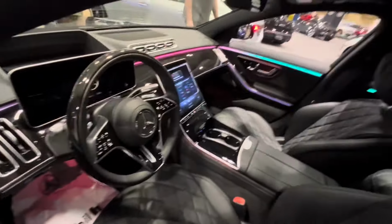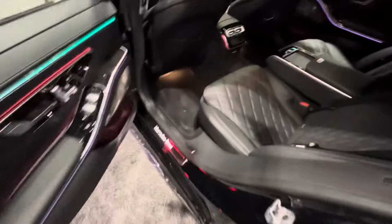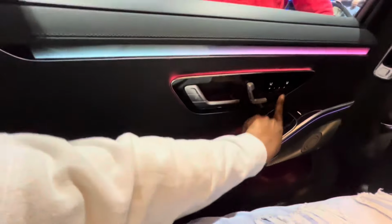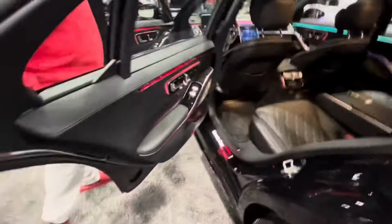Oh, look at the lights. That's neat. Back seat. Oh, Callie would be in love. Oh, yeah. Memory seats in the back. They have memory seats in the back. You see the door closed on its own? Yeah. Memory seats in the back. I don't like this. This is nice. That was comfy. I could take a good nap back there.